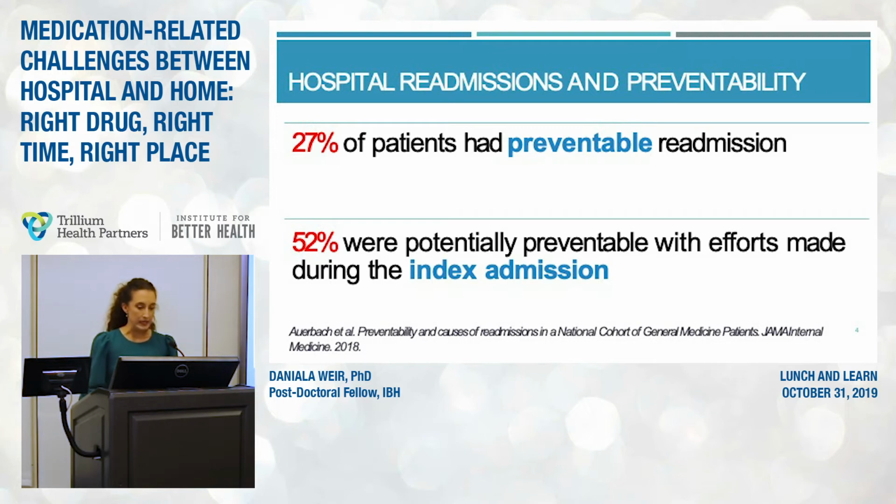So a recent study of internal medicine patients in the U.S. found that about 1 in 3 hospital readmissions was preventable, and this work is in line with work conducted by Alan Forrester and colleagues at the Ottawa Hospital, who also found that about 1 in 3 readmissions is preventable. Additionally, this U.S. study also found that half of these readmissions were actually preventable with efforts made during the index hospital admission, so the original admission that the patient had been in the hospital for in the first place.